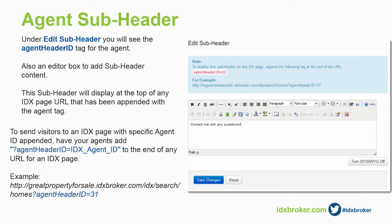And this editor box is something that will appear so you can adjust the content that's in a subheader. What you see is what you get is that little button in the bottom. And of course, this stuff can be discussed with our technical support team if you have more questions.